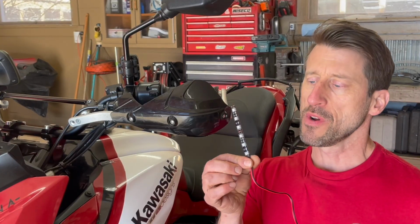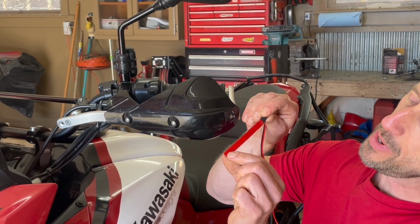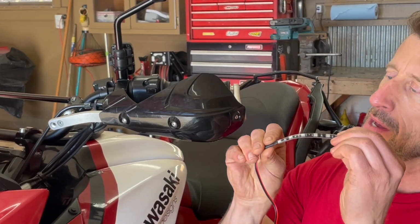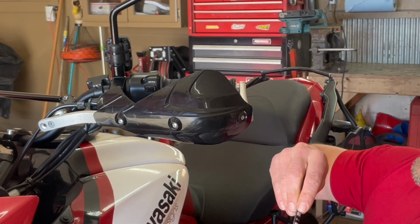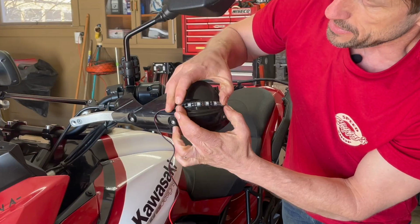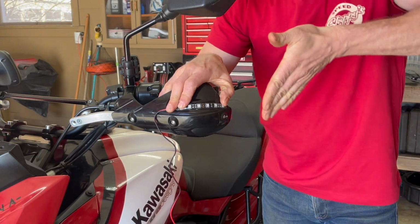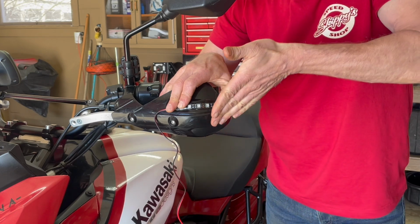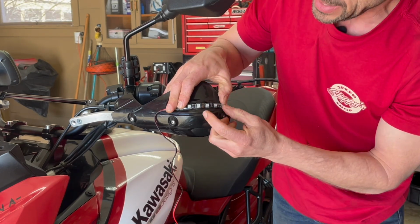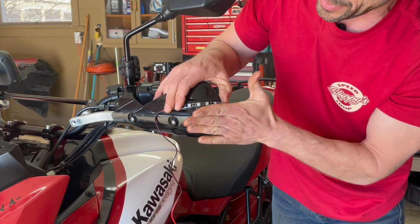I picked up these universal LED lights, and they have double-sided tape on the one side, and you see they're flexible. And my thought was I would put them on the hand guards like so. As far as being vulnerable, I figure in a tip over, the ground would be at an angle about like this, unless it starts going upside down. So they should be relatively safe from damage, because the highest point would be right here.